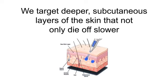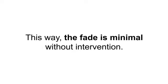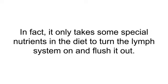We target deeper subcutaneous layers of the skin that not only die off slower, but also are well suited to holding ink in and around them for long periods of time. This way, the fade is minimal without intervention. But the magic is that you can flush out your subdermal ink. In fact, it only takes some special nutrients in the diet to turn the lymph system on and flush it out. But you've probably never heard of that.